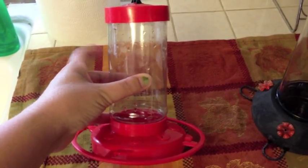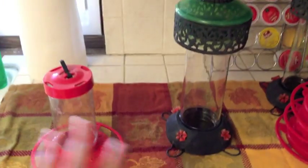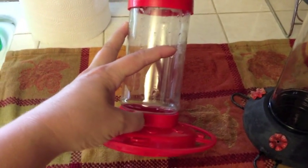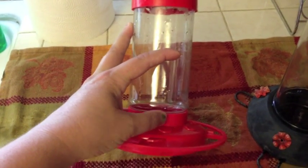So they like this one over, really seriously, between the two, they prefer this one over the pretty one. But this one here, it has a plastic cylinder and it comes apart. It twists very easily away from the base. It's not as hard to twist apart as it is this one right here.